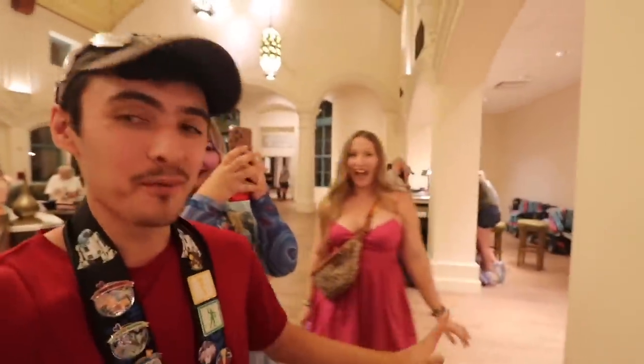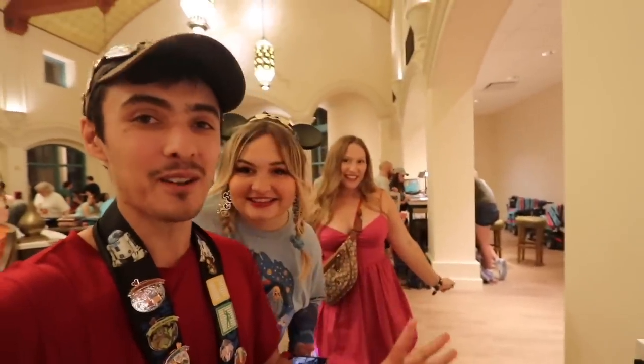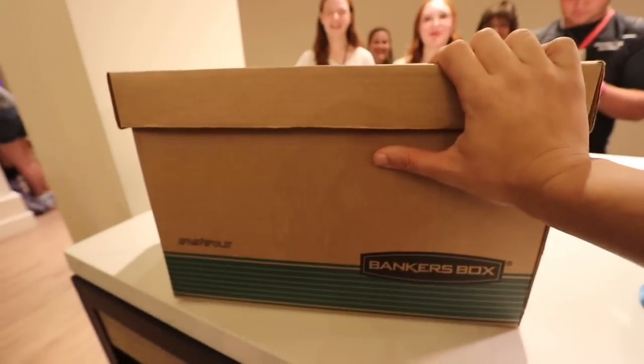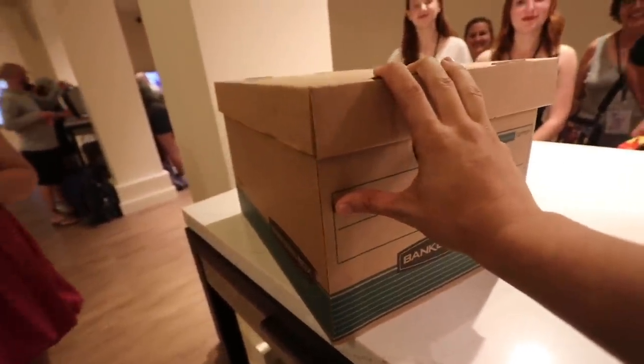Okay, the moment we've been waiting for is here. So we are currently in the lobby of Coronado Springs. The pin event has just finished up, and we are about to open up the most expensive mystery box Disney has ever sold. All right, so this is the box here. Everyone wants to know what is inside. It's not a disappointment. I know, Dave. The only information I have on this box is that there is 96 pins.